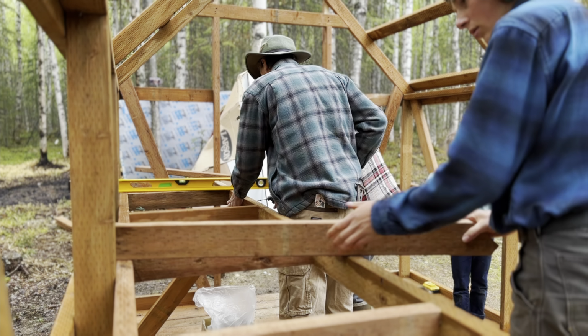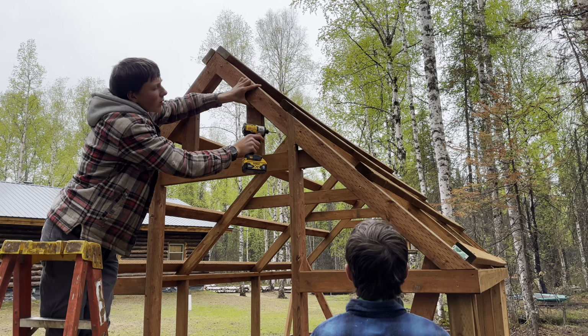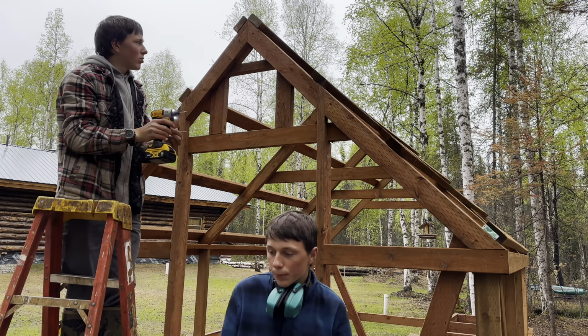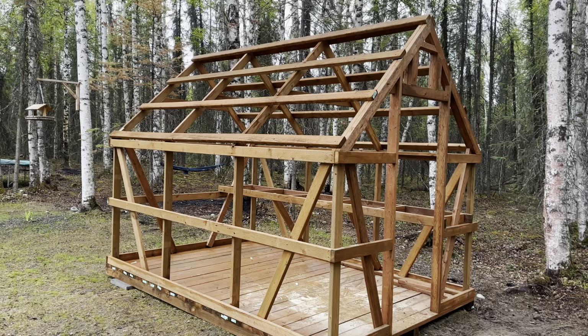Putting the finishing touches on the wood. Going about done, and that's it for tonight. We will finish it probably in one more evening.